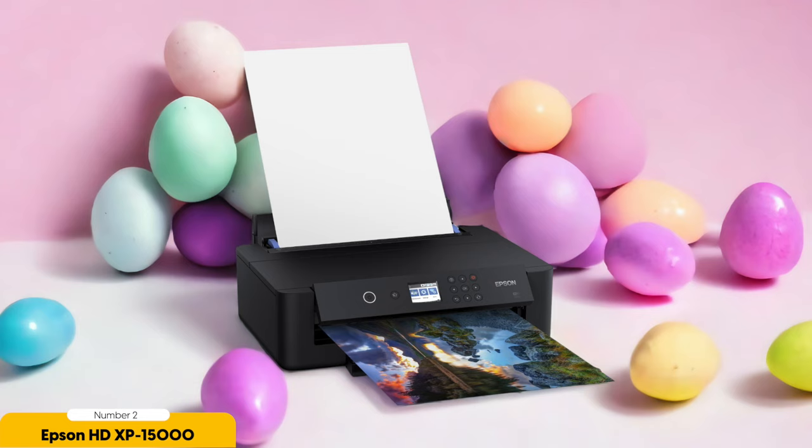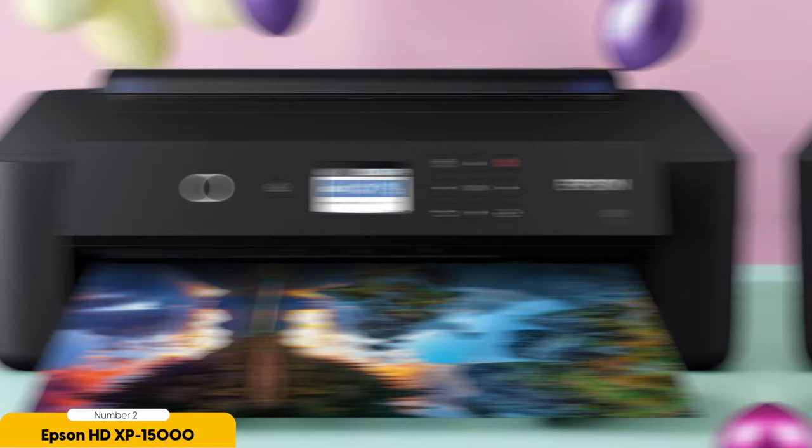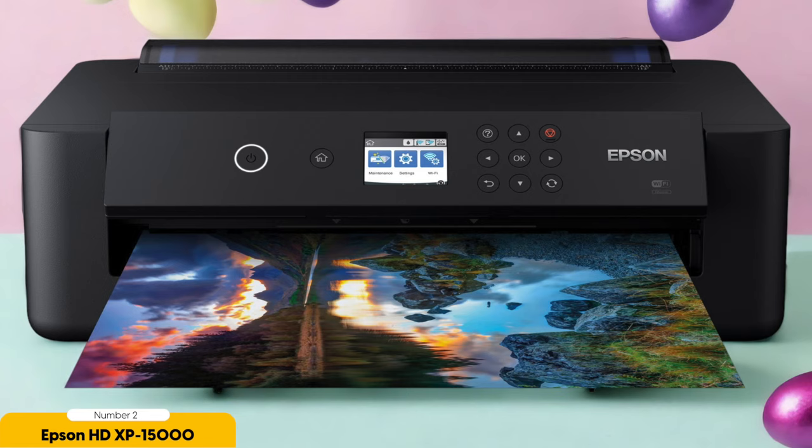The printer also features advanced media handling, allowing you to print on a variety of different paper types, including glossy, matte, and even cardstock. Setting up the XP15000 is a breeze. Thanks to its wireless connectivity options, you can easily print directly from your smartphone or tablet using the Epson iPrint app, or even print from your computer using Wi-Fi or Ethernet.